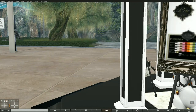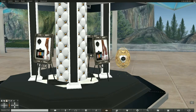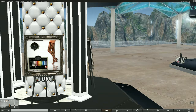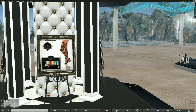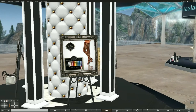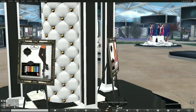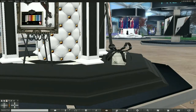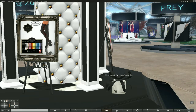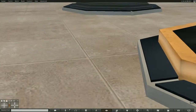This is from Au Pair. These are several sets of shoes, all of them with texture change HUDs. These particular ones are these stiletto pumps with the netting, and then these are some platform pumps. And you've got some boots over here that are very, very nice with the stitching down the side. And as you can see, we've come across our first gift. You have to wear the tag with the gift, but I think that you will find the gifts here are very, very good.